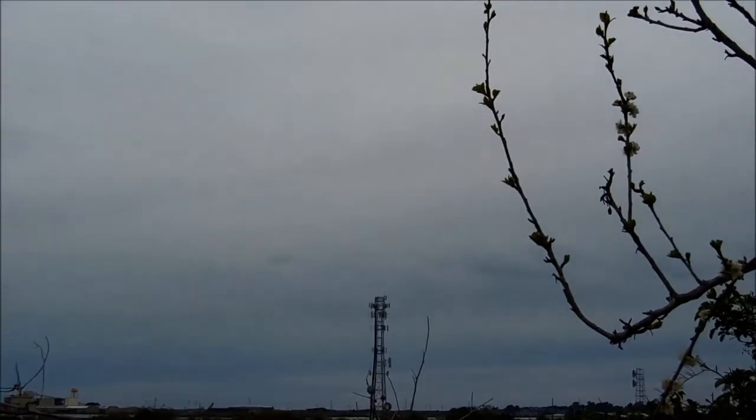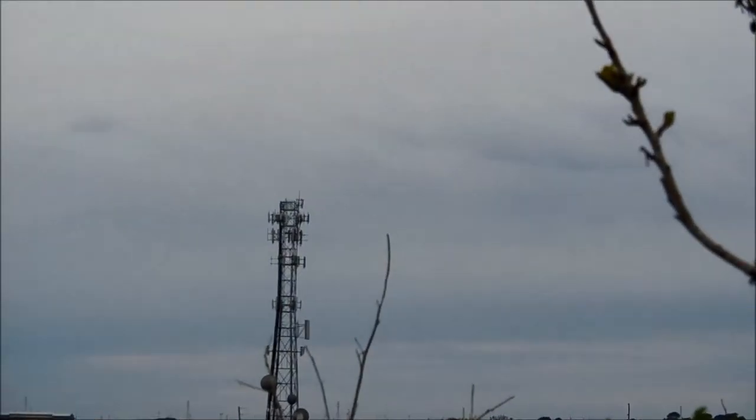using radio frequency technology to manipulate the ionosphere to push or pull the weather anywhere they want to, basically.